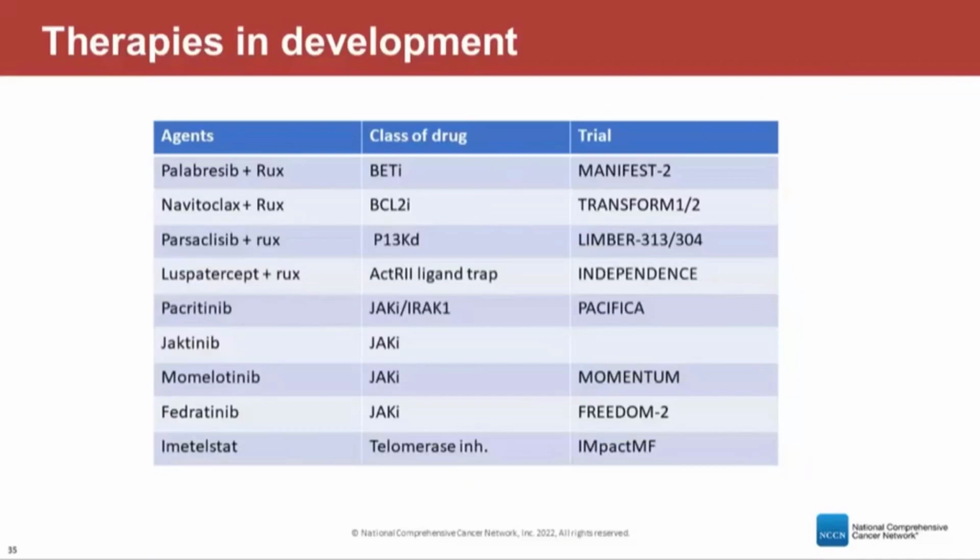There are lots of medications that are undergoing phase 3 testing, meaning this is the last trial that they need to do in order to get approval by the FDA. Lots of the trials are using ruxolitinib or Jakafi in combination with new drugs. And then there are other JAK inhibitors that are also being studied for approval. And then imetelstat is none of the above. It's kind of like a different form of chemotherapy that is also being studied for myelofibrosis.